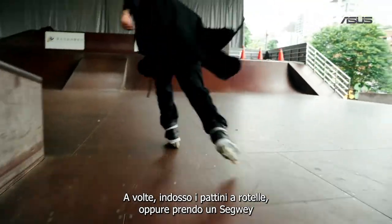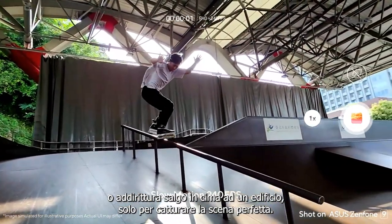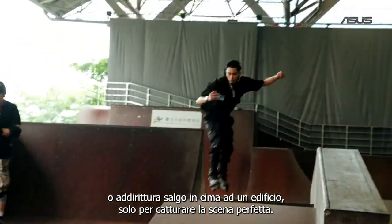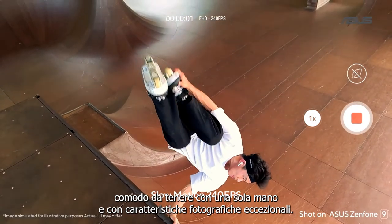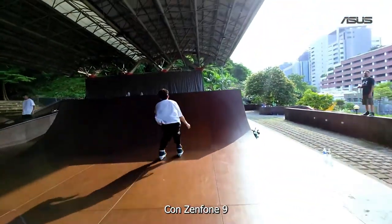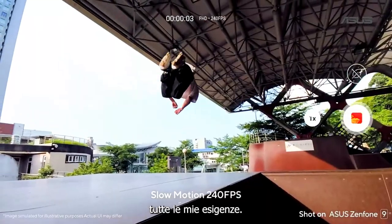Sometimes, I will put on roller skates, stay on a segway, or even climb to the top of a building just to capture the perfect scene. I've been looking for a lightweight device with a one-handed grip and outstanding photography features. With Zenfone 9, I have finally found something that completely fulfills all my needs.